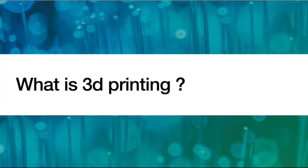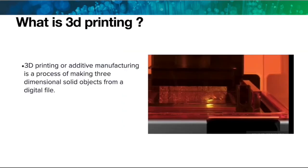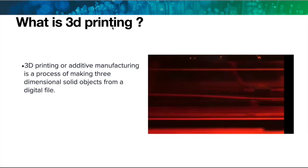So what is 3D printing? 3D printing was patented by Chuck Hull in 1983. He coined the term stereolithography and therefore is the father of 3D printing. 3D printing is creating three-dimensional objects from a digital file. It is an additive manufacturing process. And an object is created with successive layers of material.